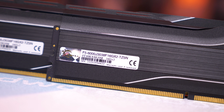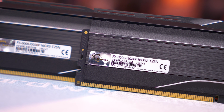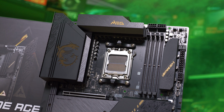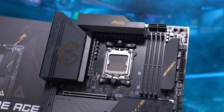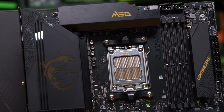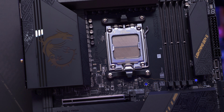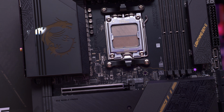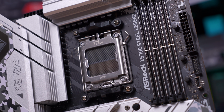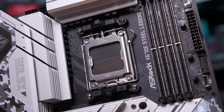of 2000 MHz. Now, previously with Ryzen 5000 series CPUs, you wanted to keep the FCLK, UCLK, and MCLK tied at a 1:1:1 ratio for optimal performance. But with Zen 4, that's no longer the case. Rather, the memory controller, or IMC, is best kept at a 1:1 ratio with the DDR5 memory, while the fabric operates at a 3:2 ratio. So as an example, using DDR5 4800, that'd see the IMC run at 2400 MHz and the fabric at 1600 MHz.